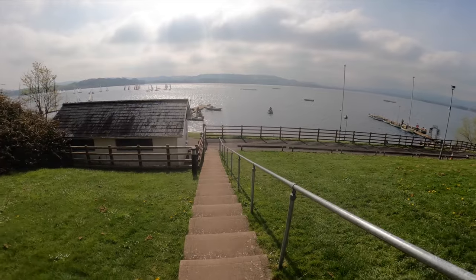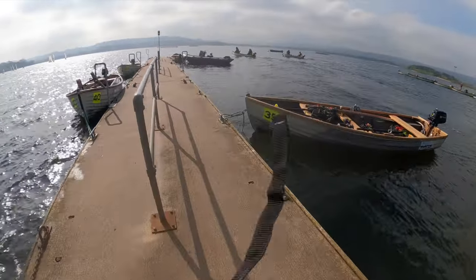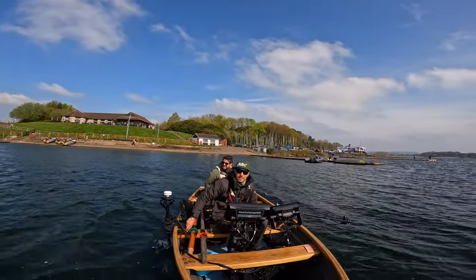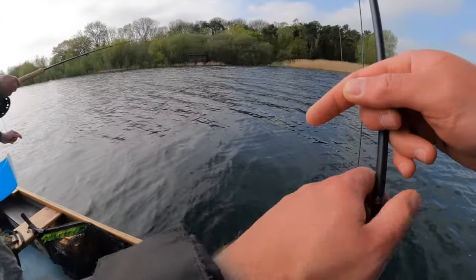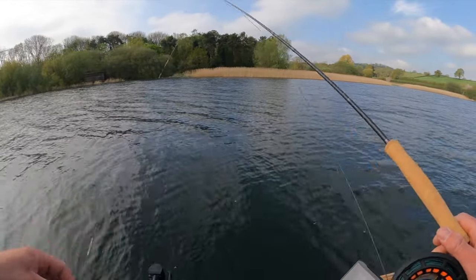I always wanted to try fly fishing for pike, and in this video I'm going to choose Valley Lake. There are some massive pike living in this lake, with the record sitting at 44 pounds. My experience with fly fishing is minimal. I only had 4 sessions when I went fly fishing for trout, so it's safe to say that I don't know much about fly fishing.